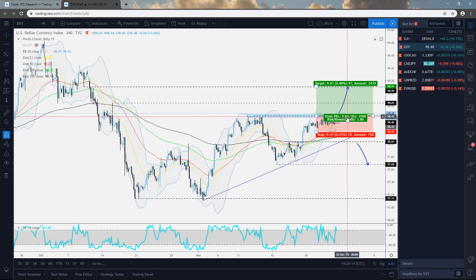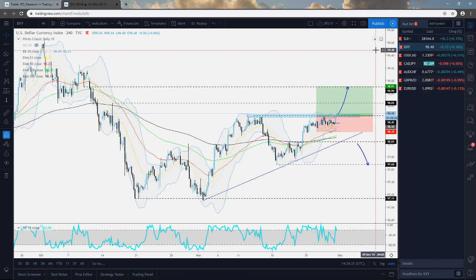Let's see if the bulls can actually maintain this, and let's see if we can actually reach the 98.65 level first, and then the 98.90. If it doesn't happen today, maybe something to consider next week.